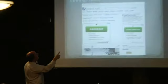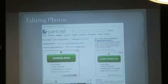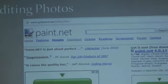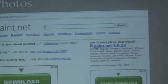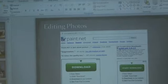You see it up there in the upper left? www.getpaint.net. Getpaint.net. Thank you. Yeah, if you try to Google free paint, you're going to get the word "free" is bad in search engines. You get all this junk that you don't really want. Alright, so let's go back to this.